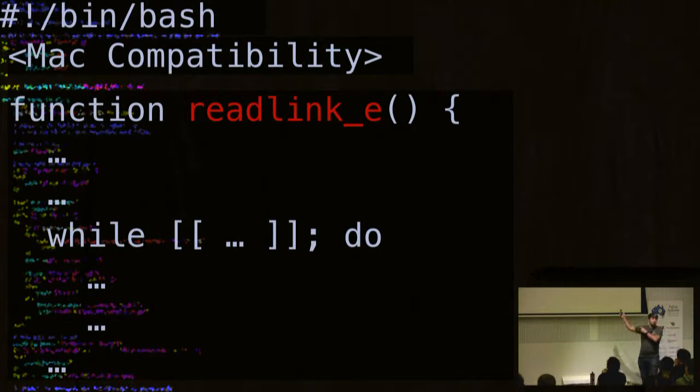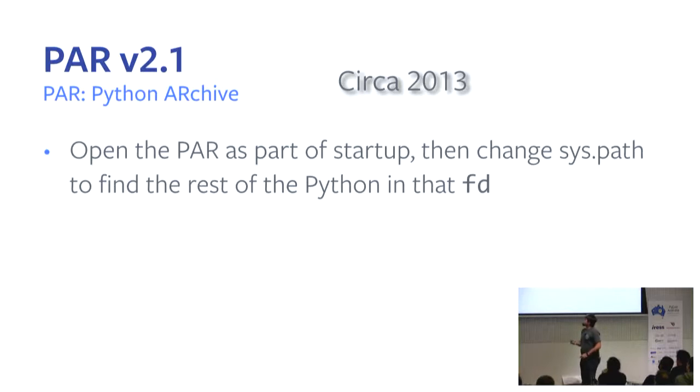Okay, great. So what do we do? You remember how I told you I'd never tell you the secret? Here's the secret. That little function is readlink -e, which is just a version of readlink that goes all the way down to metal. Like it just goes until it can't go anymore, right? And that allows us to open the par as an FD during startup.